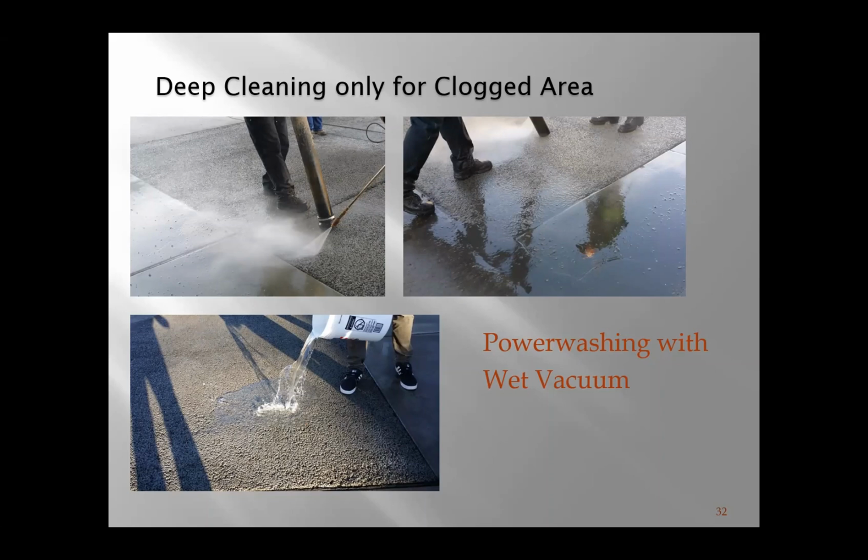ASTM has them, and ISO also, for acceptance testing, for infiltration rates, to core, and then do the porosity, etc. Plus ACI actually has a specification, and it has a manual that you can get. So there are some good materials to be had.